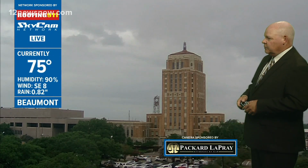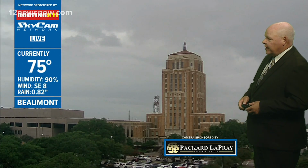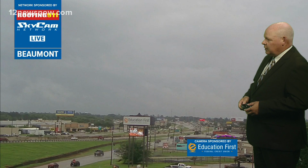Some heavy rain moving through southeast Texas early this morning. Still some heavy rain out there. We have another batch getting ready to move through already in the Port Arthur area. We'll start off by going downtown with our Packer LaPrade camera, part of our Roofing 911 Live Skycam network.